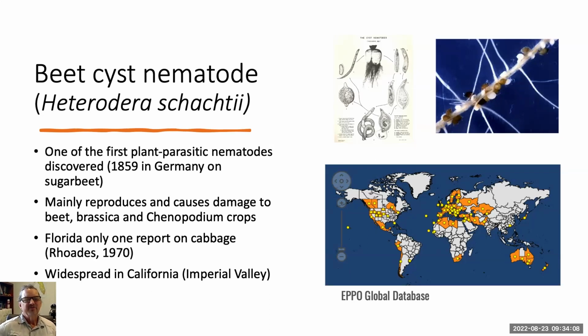Other than that, I haven't found anything. So I don't think this nematode is really a problem in Florida. It is quite a big problem in California, especially in the Imperial Valley, where they have a long history of sugar beet production, and it causes a lot of damage on brassica crops grown there in the Imperial Valley now.